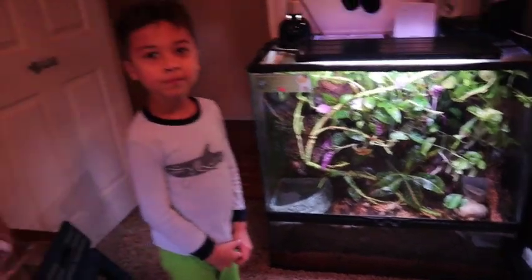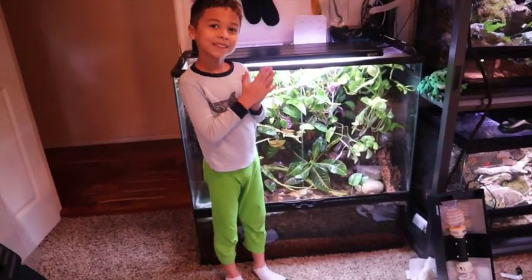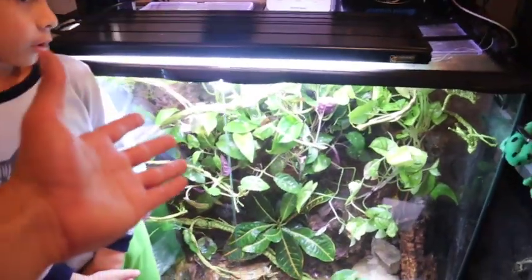And look at that, y'all. Look at that. Go ahead and stand next to that cage, Jonah. Look at how big that cage is to my little brother. I mean, that thing is almost as big as him. So that is super awesome. I'm glad we've upgraded our milky frogs into their new home.